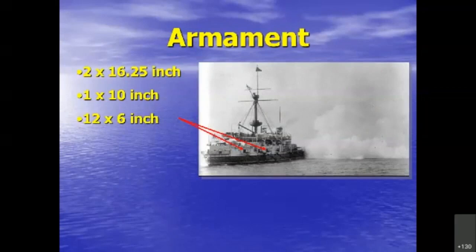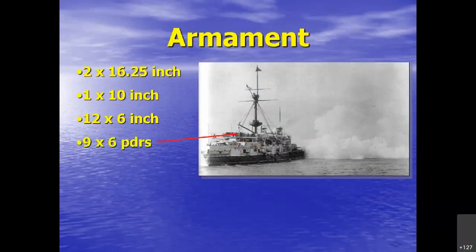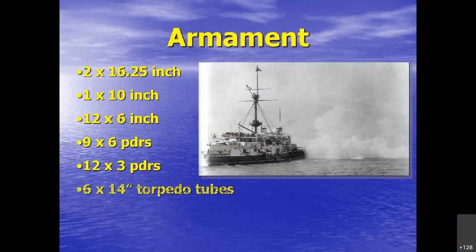But the 6-inch guns were arranged a bit like the old ships of the line, in gun ports facing outwards with a very limited angle of fire. And then she had 9 6-pounders and 12 3-pounders arranged around the decks. And she had 6 14-inch torpedo tubes, 4 on the foredeck and 2 on the stern.